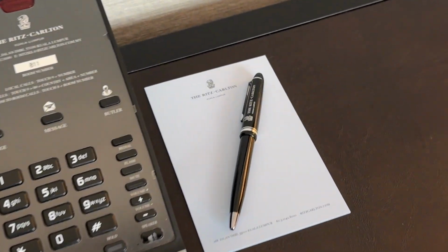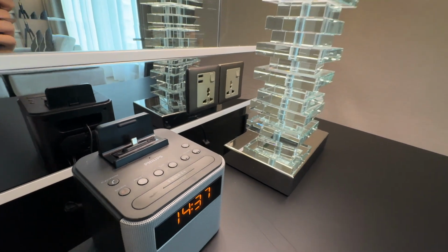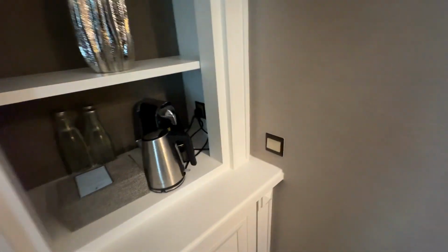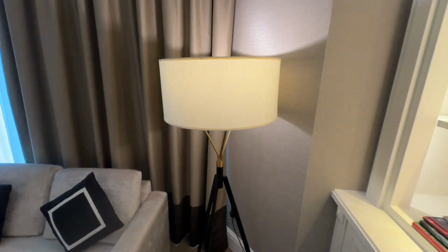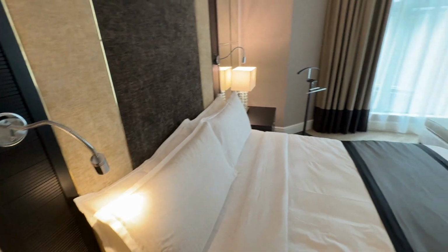Meanwhile, on the business table, there's a pen and notepad provided with some power points and USB ports too. Beside the window, there's a coat hanger, and there are more power points beside the bed with an alarm clock. On the other side of the bed, there is another pen and notepad too. All hotels always have this problem where the switches are scattered everywhere and not properly indicated. I have to search for switches for different kinds of lights in the room and try them one by one. The reading lights look a little flimsy, like my kitchen pipe.